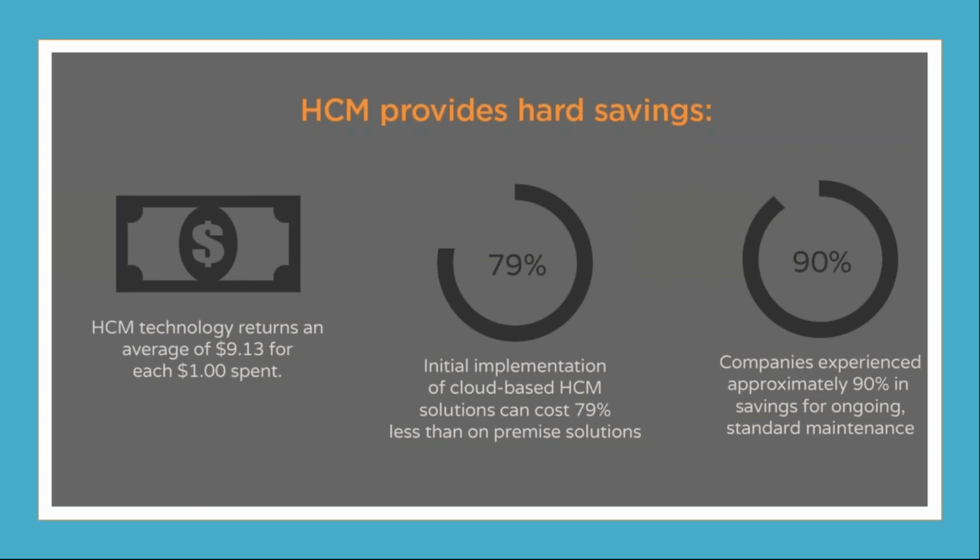An initial implementation of this cloud-based HCM solution can cost 79% less than on-premise solutions. And lastly, companies experience approximately 90% in savings for ongoing standard maintenance. So that's quite a bit of savings when you're looking at it in dollars and percentages. Today's employers need to save time and money wherever possible, and HCM technology has numerous benefits that not only streamline the processes, but increase your ROI.